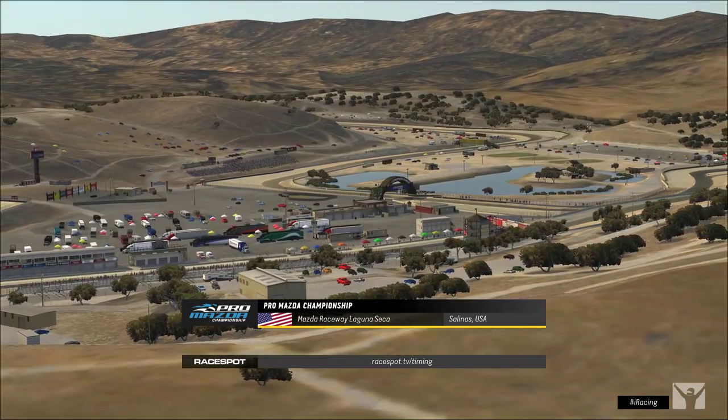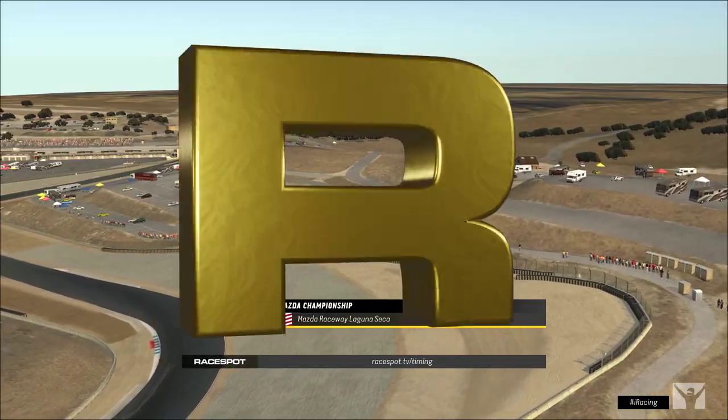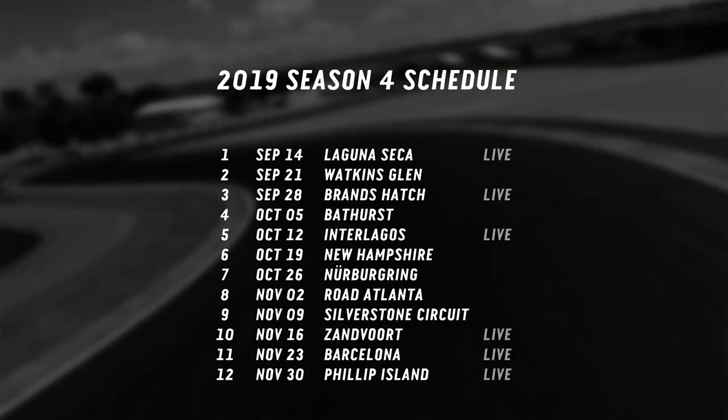around the 3.5-kilometer, 2.2-mile layout of Laguna Seca. Now, here's the schedule on screen. We begin at Laguna Seca. We end the season for 20 laps around Phillip Island. Our broadcasted races for the event will take place at Laguna Seca, Brands Hatch for round 3, of course, Interlagos for round 5, and then we will broadcast the final 3 rounds of the campaign at Zandvoort, Barcelona, the brand new circuit in Barcelona, Catalunya in iRacing, and of course, Phillip Island.